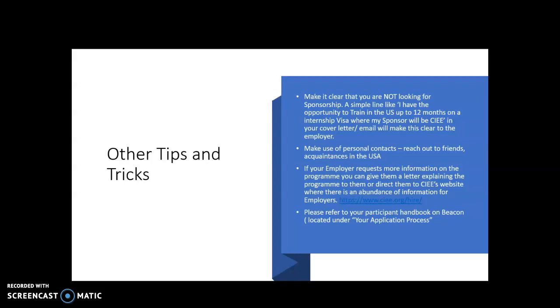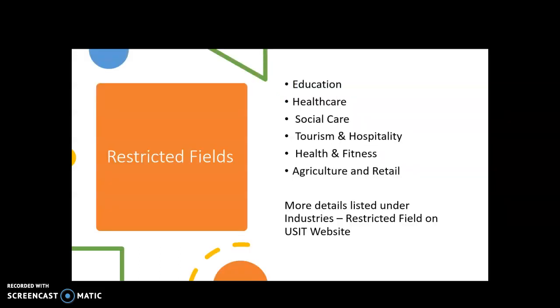Make use of all your personal contacts, so reach out to your friends, acquaintances in the US, anybody you know, and use them as your network. And if your employer requests more information on the program, we can give you a letter explaining the program in more detail. Contact Use It, or you can refer them to the employer's website, ciee.org/hire. Also, if you're looking for more information for the employer to fill in, there is a section under your Beacon account called your application process, and you'll find all your host organisation letters there as well.